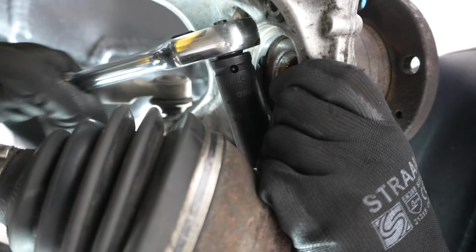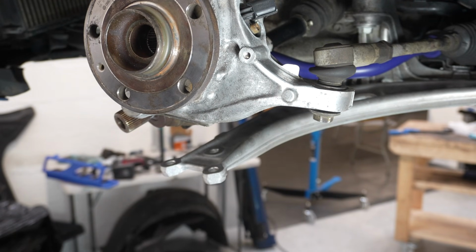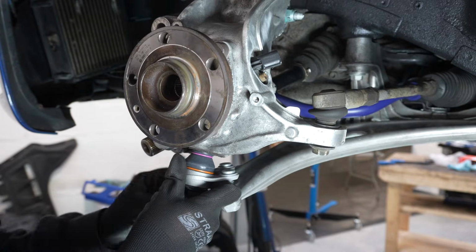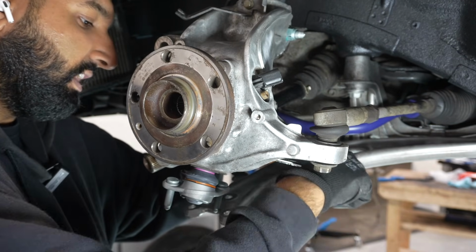Out. Came out pretty easy, that. Get the new Lemforder one in. Looks like a T40 thread in the middle that stops it from spinning, so I've got a ratchet spanner on that.